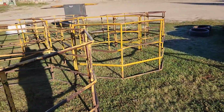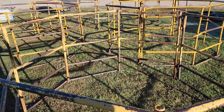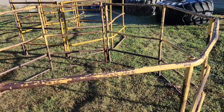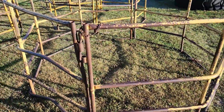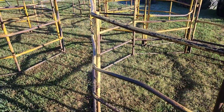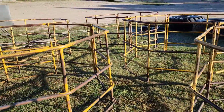Got some little circle pins here, pretty small. So I don't know what you'd put in here. It couldn't be a smaller animal. They would crawl right out of these openings in the bars. Maybe you could put a small steer in there or something for just little temporary stuff.